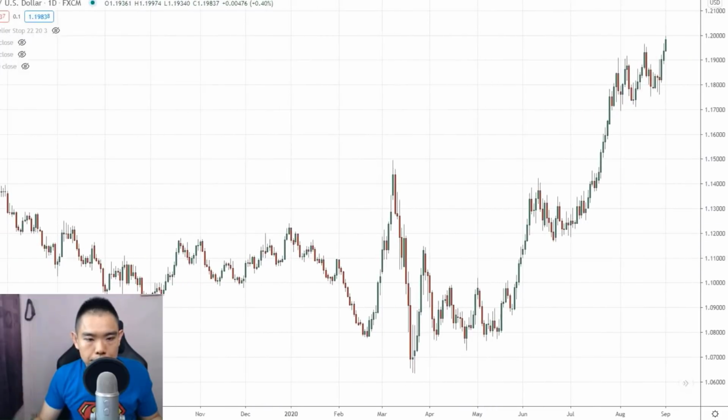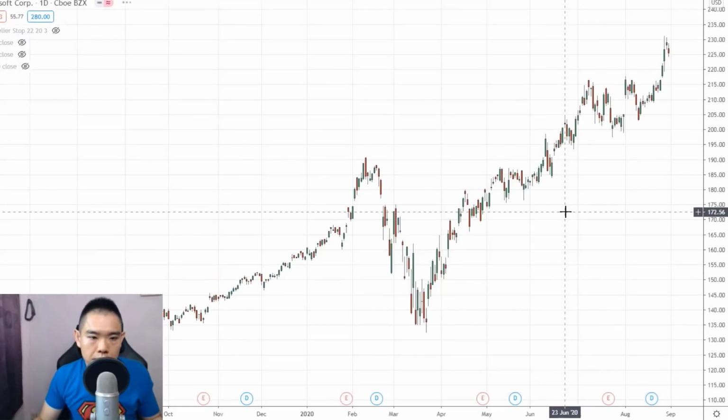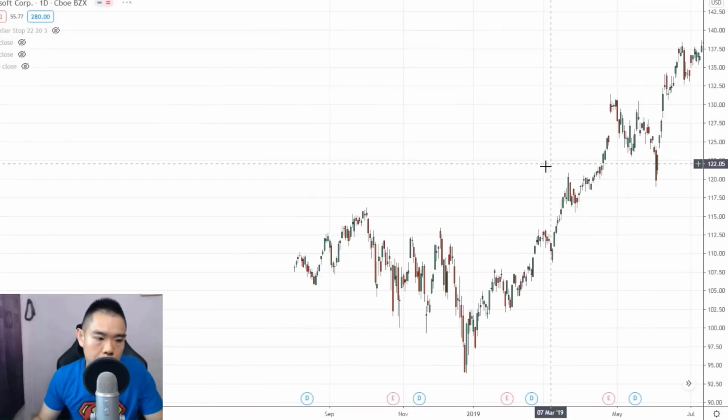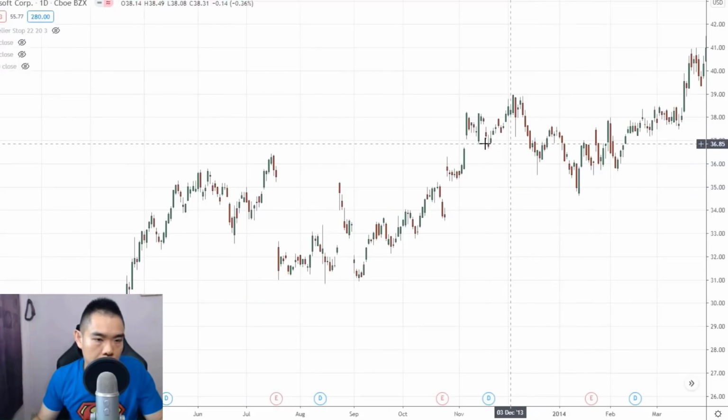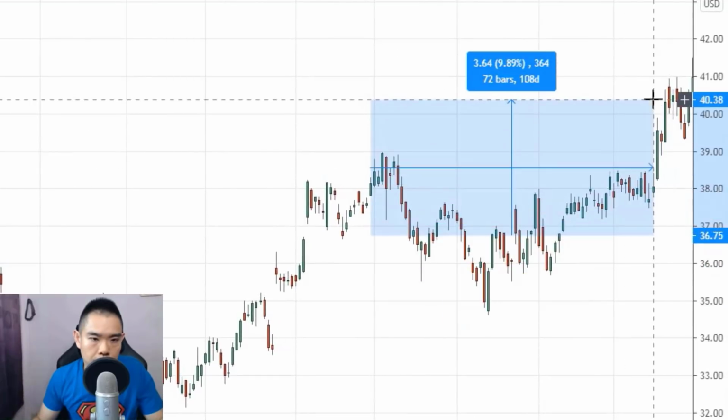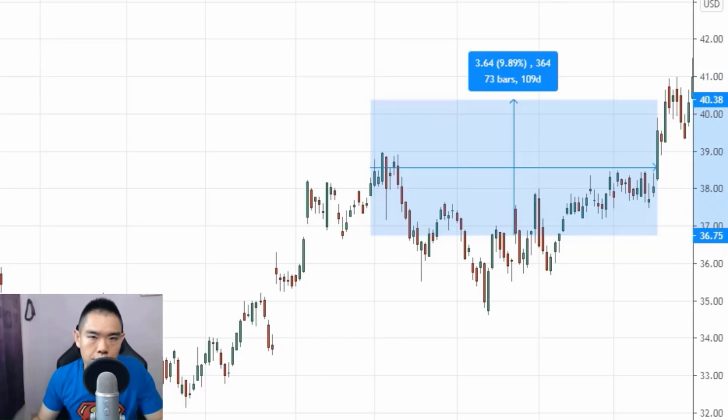Euro dollar. You know what, let's do one more stock example, Microsoft, to share with you that this can even be applied to the stock markets. So Microsoft, look for the range on this market. Let's say the range starts from here, and all the way up here. This one is a bit short, but still it's about 73 bars. And again, that's number one: we have the range, close to 80 candles.